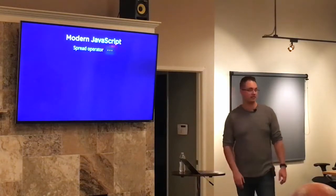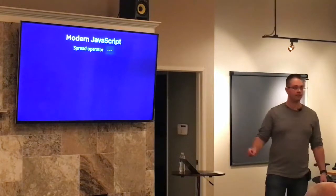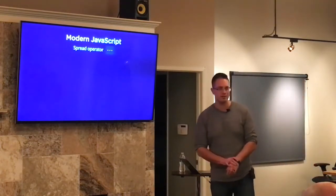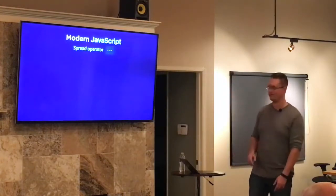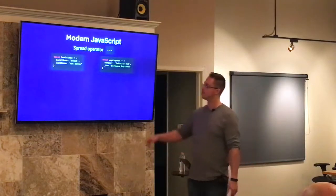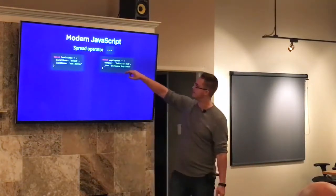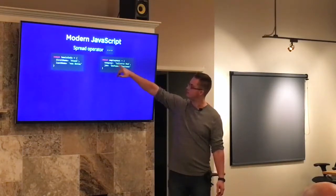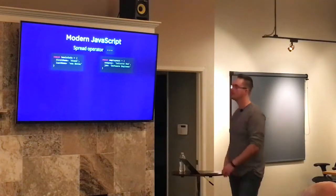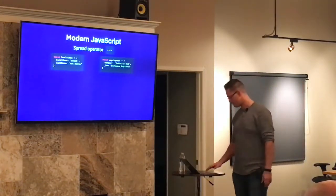One of my favorites is the spread operator. So this is 3 dots, periods. And you'll see this in other languages as well. It's one of those things that once you've started using it, you don't really want to go back to not having it in your toolbox. So let's say that we create 2 objects. We've got basic info, which consists of a first name and a last name, and our employment information, which is company and job. These are just containing strings, but they could contain whatever. And you want to combine those 2 things into a new object.